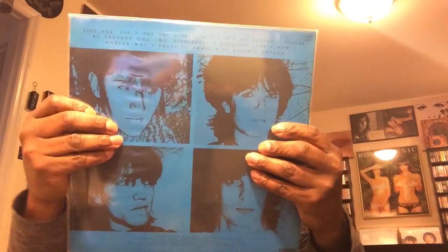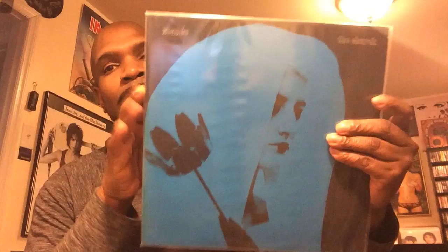Also got a copy here of The Church. This is another good pickup too. I can't remember if I mentioned in my last video or not, I stumbled across a bunch of Church CDs that were like $3 a piece, and I had only really heard Starfish by them, with the song Under the Milky Way, which of course I loved. And so when I got those other CDs, about 6 of them, and listened to them, I discovered that the Church is very, very consistent across their albums.